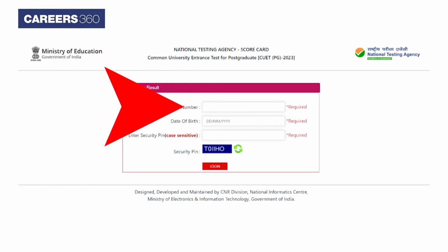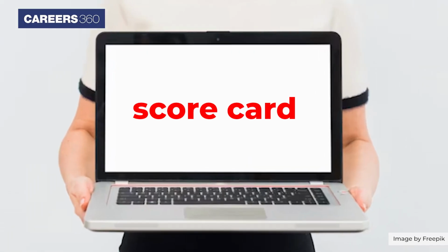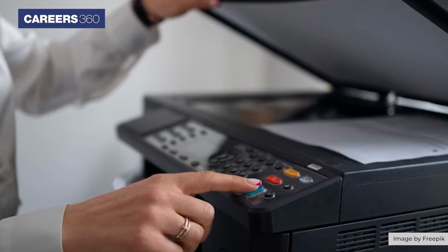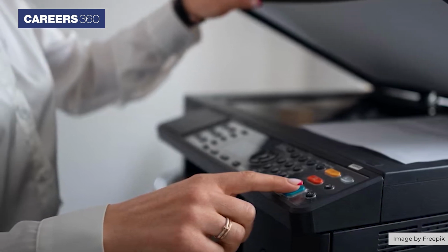Enter your application number, date of birth, and security code in the login window and click on the login tab. The scorecard will appear on the main screen. Candidates can download and take a printout of the CUET PG 2023 scorecard for future reference.